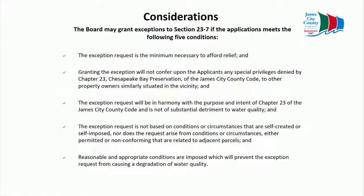Staff has evaluated the application and exception request for the construction of a deck. This application meets the ordinance conditions in sections 23-11 and 23-14 and should be heard by the board because the construction of a deck is considered accessory in nature. The board may grant exceptions to section 23-7 if the application meets the following five conditions. The exception request is the minimum necessary to afford relief. Granting the exception will not confer upon the applicants any special privileges denied by Chapter 23, Chesapeake Bay Preservation of the James City County Code to other property owners similarly situated in the vicinity.